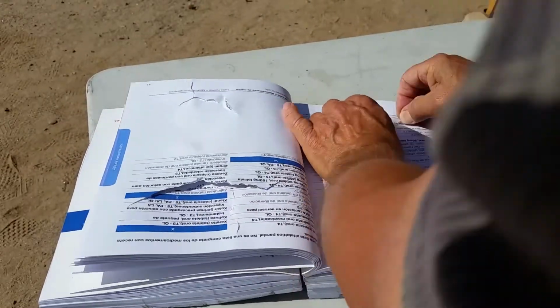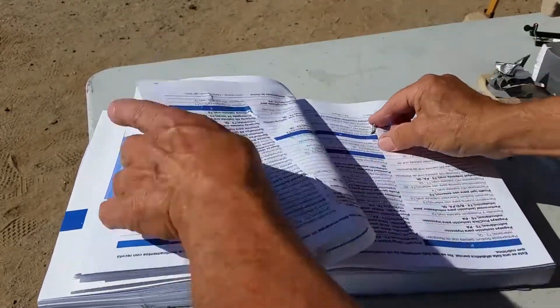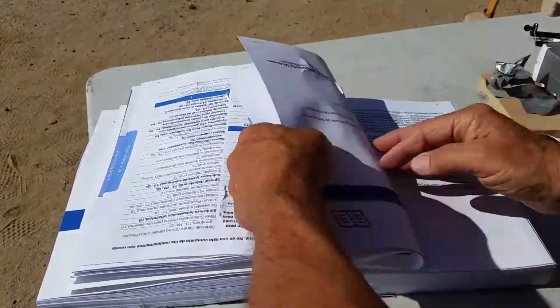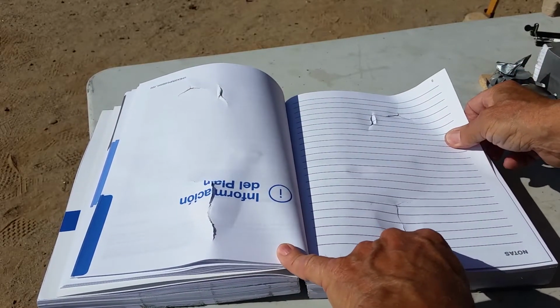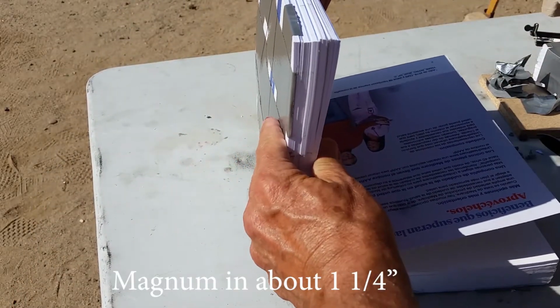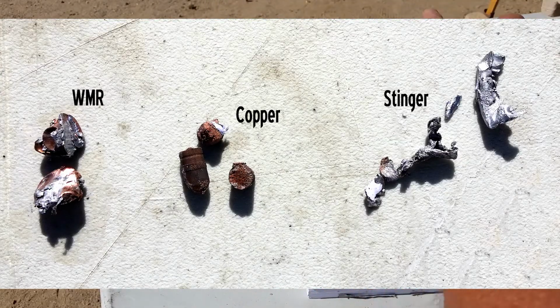The bullets are right here. These are the 2 rounds. I'll get it out of here without cutting myself. So they pretty much disintegrated. And then the damage. And still with the Magnum we have damage here, but the bullet didn't go that far. So we went through just about 1.5 inches with the Stinger. So the Stinger went further than the Magnum, and the copper went the least amount.